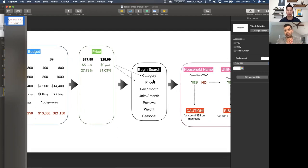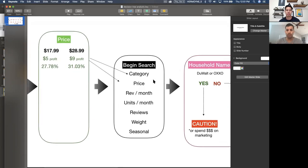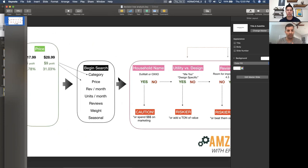Another tactic is to say, I only want to find products that gross a minimum of 5,000 a month, or a minimum of 25,000 a month. So you can do it that way as well. But what it boils down to when you start to find these products is the category. Don't go into some riskier gated categories.